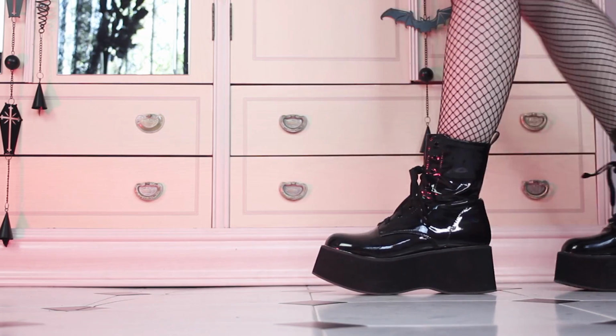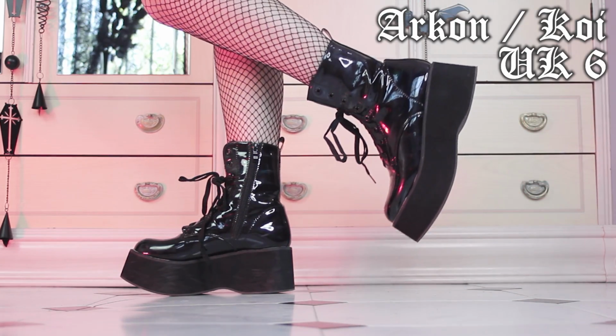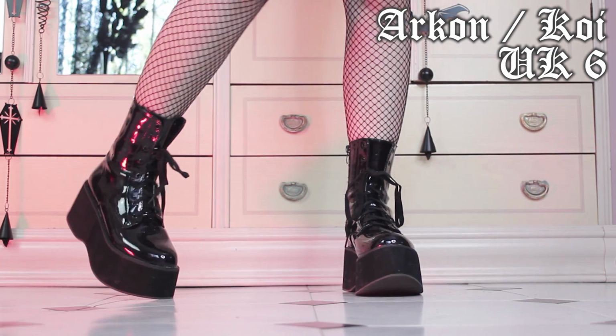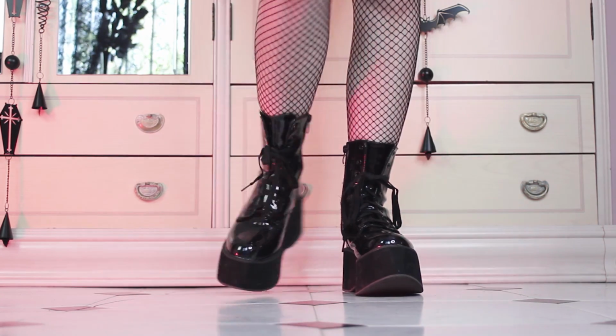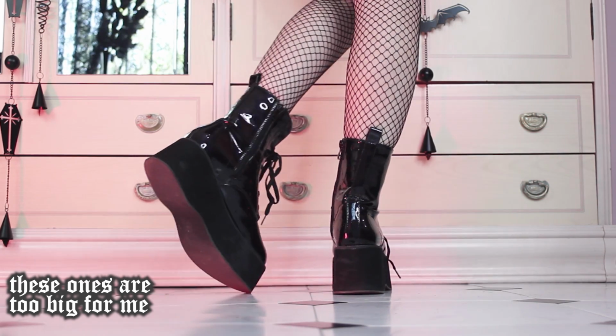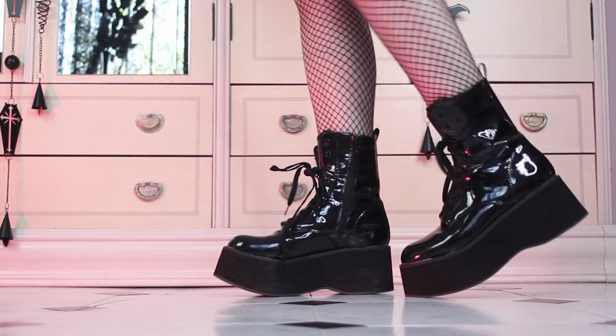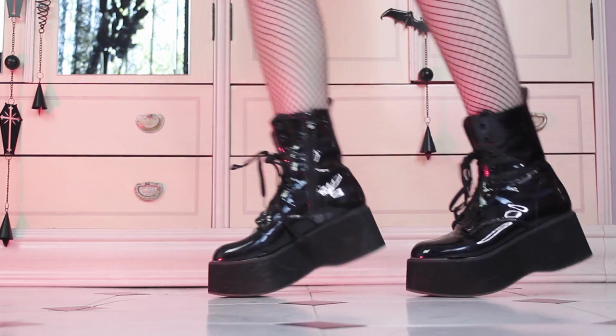These are again from Koi Footwear, and as I said, I always have troubles with their sizes. I think they're not very consistent. These are a UK 6 and they run quite big. I need to wear them with inserts, but when I do this, they fit just right, so it's not really that big of a problem, and they're pretty comfy.